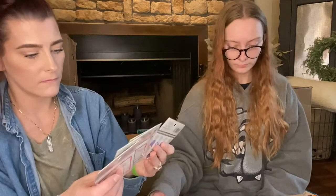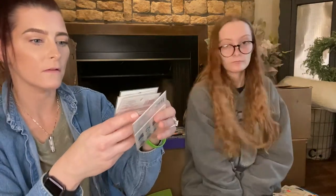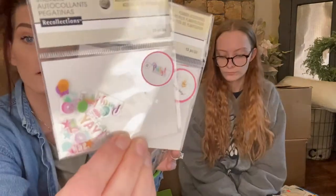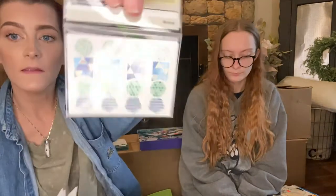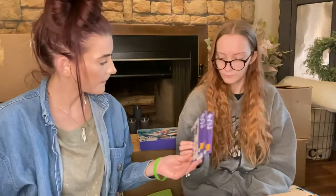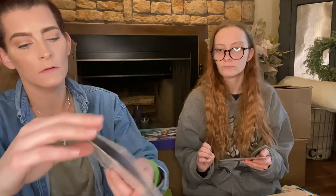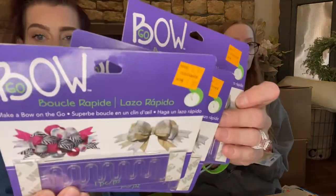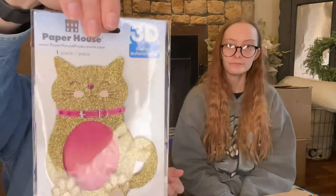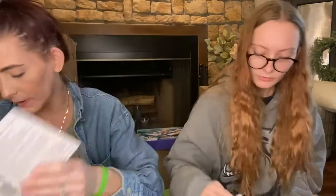And we got these. There's 3 of these little stickers. Planner accessory stickers. And then these ones, patches. And these you make bow on the go. These are regular $3.49. We got 3 of them. Oh, a 3D sticker of a kitty cat. And you put a little photo picture in the belly. Oh, cute. Another one of the bow makers.